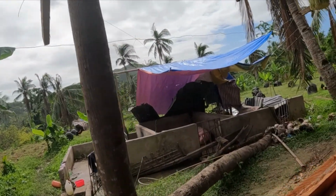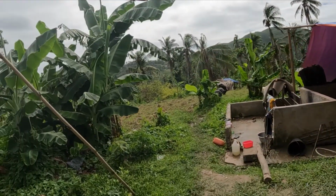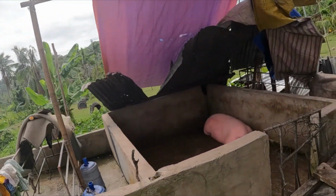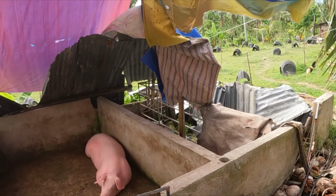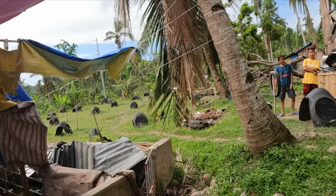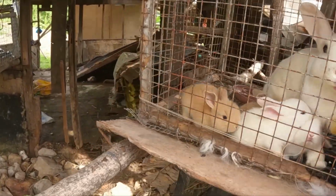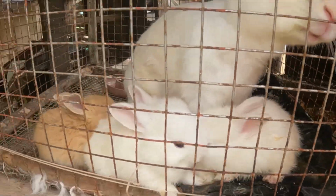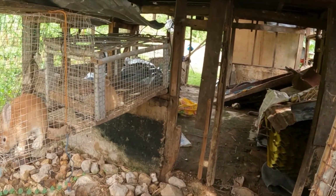Oh, and we got the pigs too. Any piglets? Oh, just one big pig. Oh, got a lot of baby rabbits here. Look at the baby rabbits. Oh wow, four of them. We got more rabbits over there.